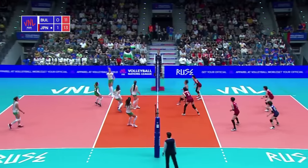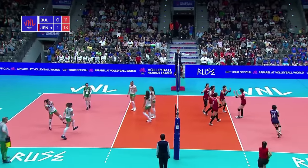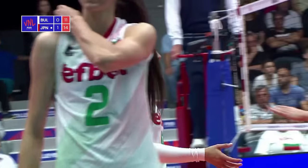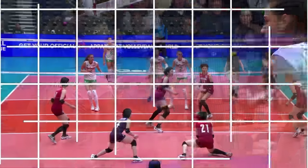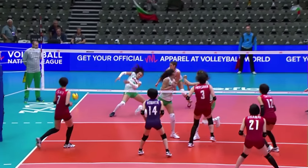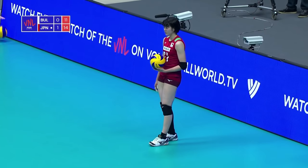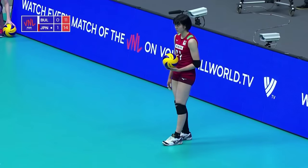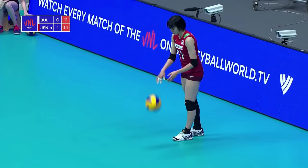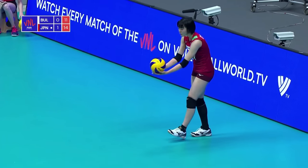Scrambling reception by the libero keeps Bulgaria in the point, but they were stretched all over the court. And Japan found the space in the porous Bulgarian defense after they were really extended on the first serve. 4 points without reply now. Osanai with 5 points in the match so far.